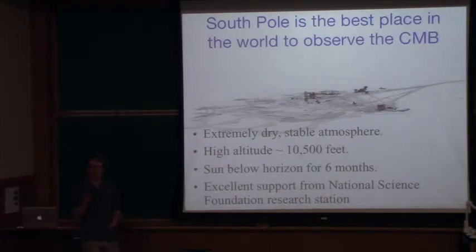You don't have to worry about Earth's rotation moving your patch of sky above or below the horizon. And although the South Pole is quite remote, which would generally make it a hard site to operate, for diplomatic reasons related to the Antarctic Treaty, the U.S. supports extremely good logistics. They supply power, they supply food, they supply lodging, they fly you down there, they fly you back. So all the stuff that would normally make this rather intractable is dealt with for you, which is great.